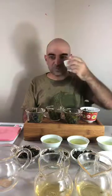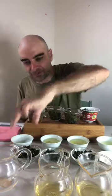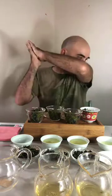Beautiful rounded flavor. You can taste the soil, you can taste the earth. You can taste the freshness of the area. And this one here with the third steep, it's kind of at its peak. Now, you can see with 3 grams, the Gaiwan's not actually full. So you can easily do 5 grams in a Gaiwan like this, and you get a much more intense flavor for much longer.